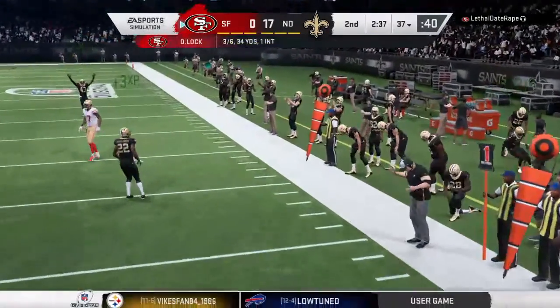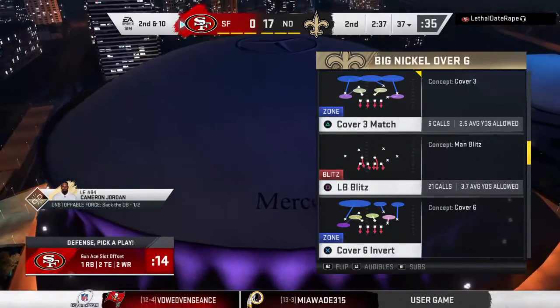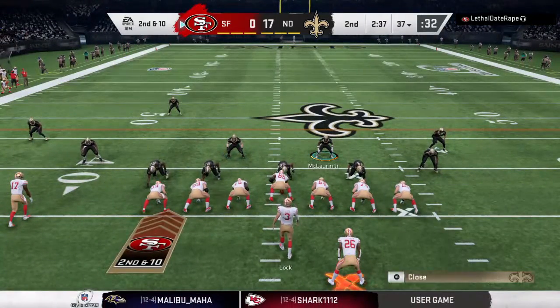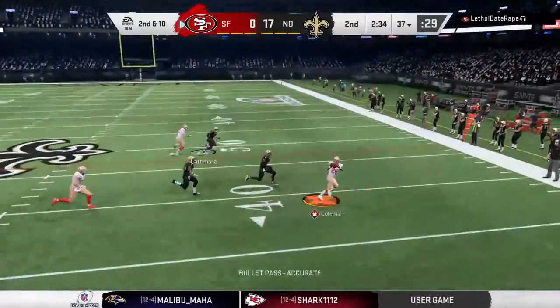Throwing to start the drive, but that one incomplete. This defense has been very disruptive early on as they force another one to go awry. Seems to be the front and the back end. Pass rush, they've been able to get home, and they're taking the ball away in coverage as well. I love how you put it together. The front and back working in sync, only way to play good defense.